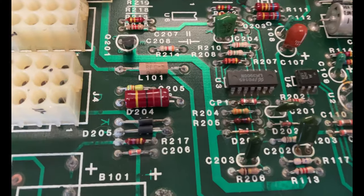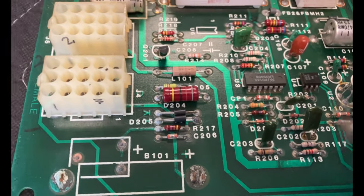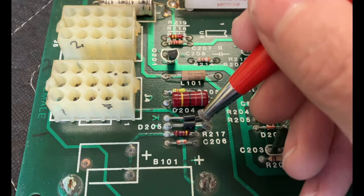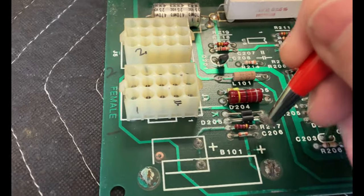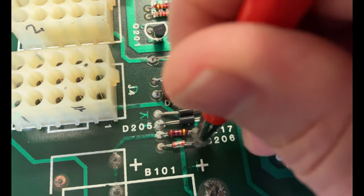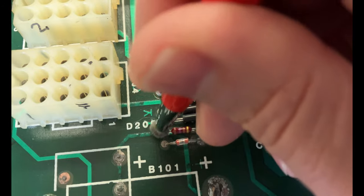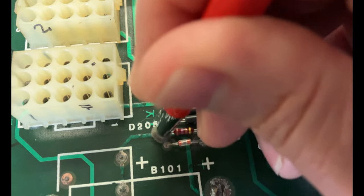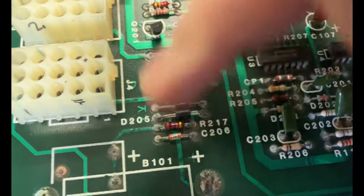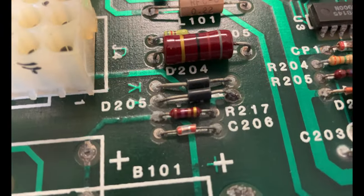Now I've rinsed off all the Zep cleaner, and I'm starting the process of using this fiberglass pen, which you can buy really cheap on Amazon or anywhere else. I'm going over where we had a lot of this corrosion and trying to get the top layer off. I want to see the nice solder underneath all of these. So we just go back and forth, back and forth. It's nice and scratchy, but it won't tear anything up. And as we do that, we start to reveal more of the solder.